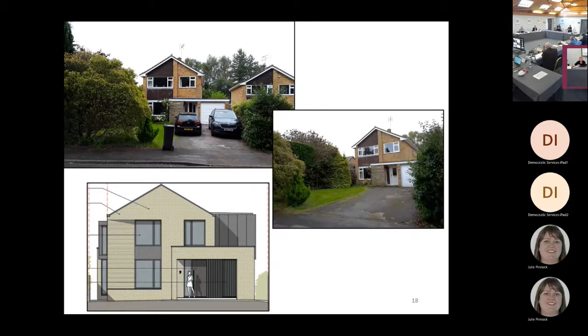And to conclude, we've lived here for 24 years and we have welcomed the many changes to the properties in the close because we believe they've been carried out in a sympathetic manner to the neighbours and to the whole streetscape and nature of the close. We have never objected to any of these changes. However, we believe this proposal is a step change and will have a negative impact and will create a precedent for future developments. Thank you very much.